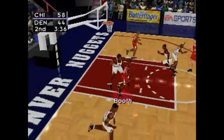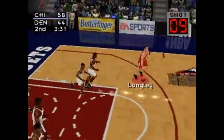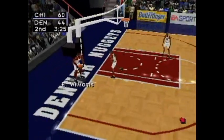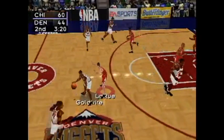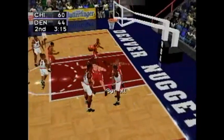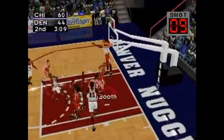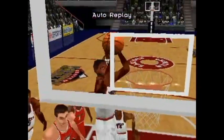To Longley. Pass to number 22. Brown with the shot. Air ball. To number 5. He squares up for the jumper. Inbound pass to Goldwire. From the right side to Williams. To Goldwire. Passes to Williams. With the short pop. Let's check the replay.